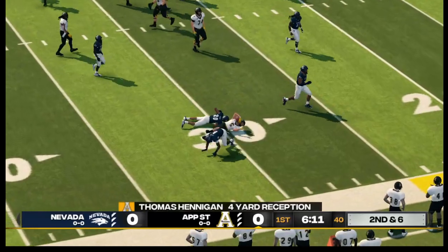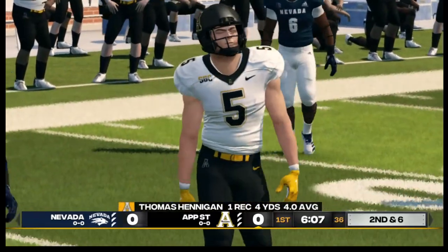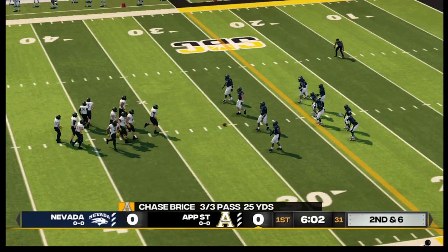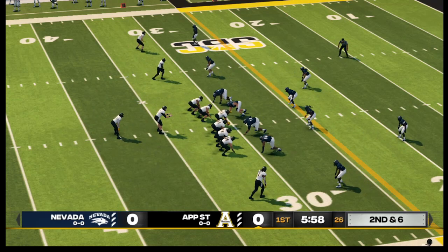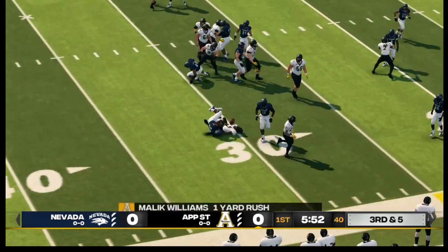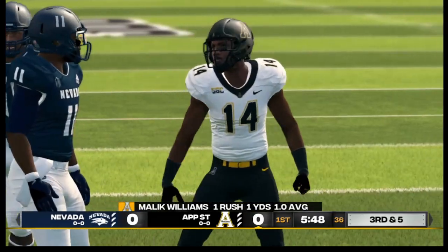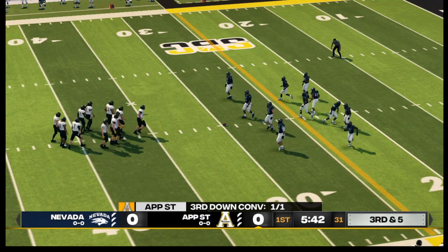Receiver screen play. They'll bring him down at about the 31. Sanders brings him down at the 31-yard line. From the 31-yard line, second down. Tackle right around the 30. That's good for a gain of 1 yard. That'll make it 35. It's the ninth play of the drive.